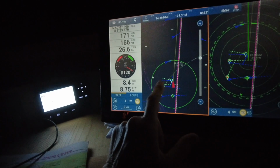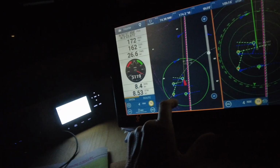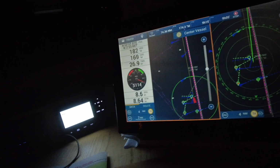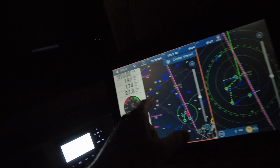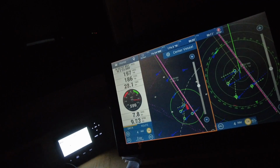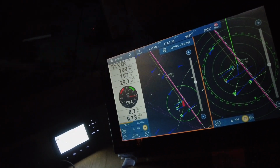You can see there. We have a little bit around us, and then we have a few coming up here. That will be an interesting crossing over there, but that's a couple of hours away probably.